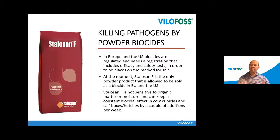And here there are some rules. If you want to use or sell and market a biocide, for instance, in Europe or the US, in order to do that legally, you need to have a registration. You need to prove from efficacy tests and also safety towards humans, environment, and animals. All of that you need to prove in order to get a registration.